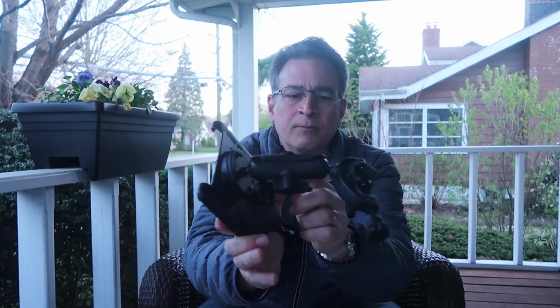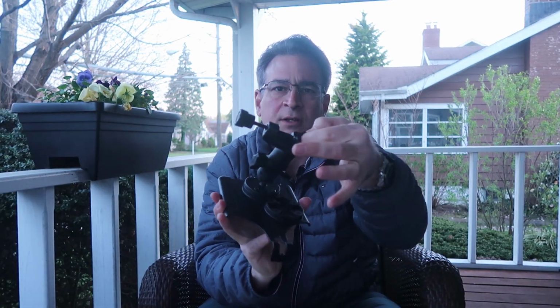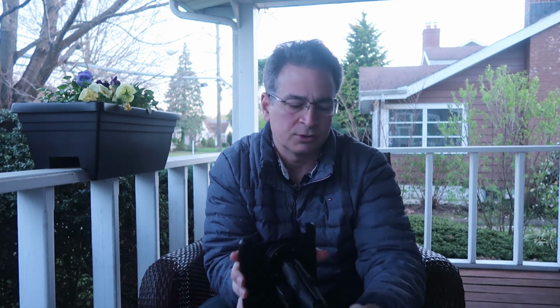And this is a RAM mount with the short arm. It goes on the collar of the yoke column, and I find that's the best. Again, you've got to try different things to find what works for you.